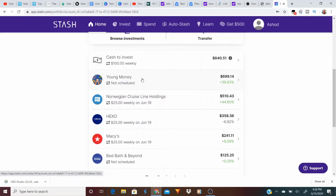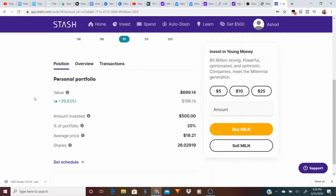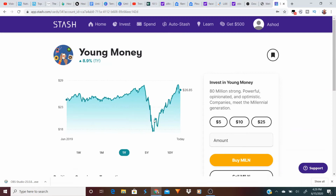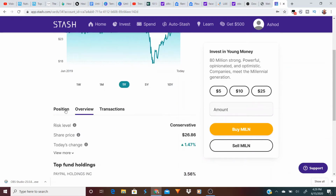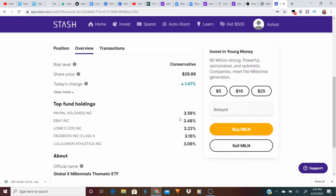Right here, Young Money is an ETF, the symbol is MILN. I've been a fan of this for quite a while because they invest in large companies. You see PayPal, eBay, Lowe's, Facebook, Lululemon, and so on and so forth. What did I buy it at? Transactions, position, here we go. I bought it for 1921, and the current amount is 2686. So that's a very nice return in the positive. Let's go back.